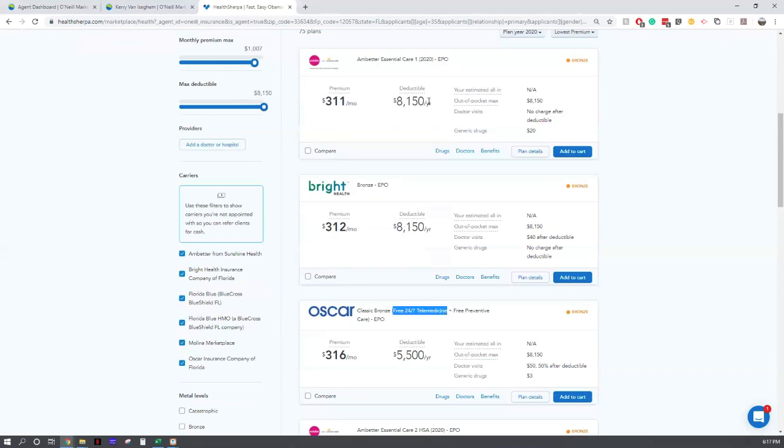All the other telemedicine companies either use a third party, and everyone except for Cigna has a copay for telemedicine. Usually, I think with Ambetter is $20. Oscar and Cigna have free telemedicine. Now, Cigna is using a third party app. Oscar is built right into their own app. So really like that. Their tech is just way better than anyone else.